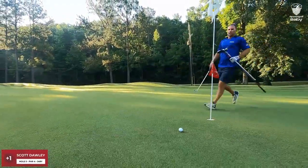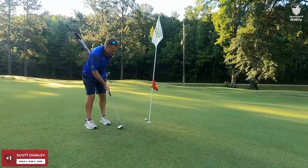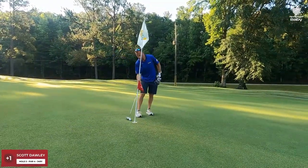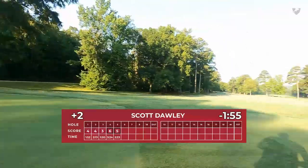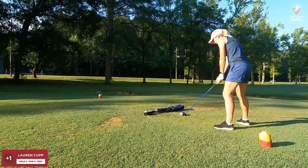That's a really nice one-handed lag putt. You can actually hear Scott trying to collect his breath. I didn't say he was going to make that. That's not a jinx. That is not an announcer jinx. Two bogeys in a row for the director.